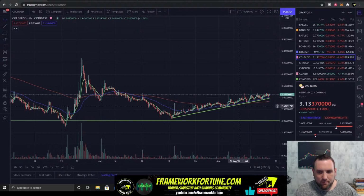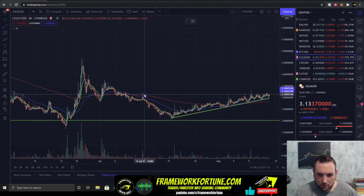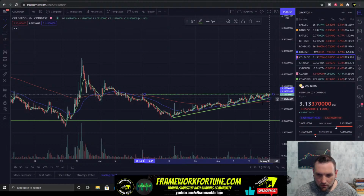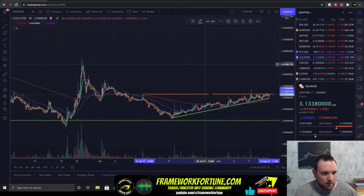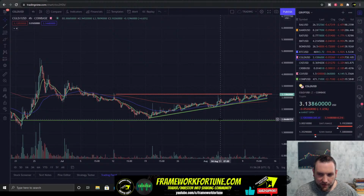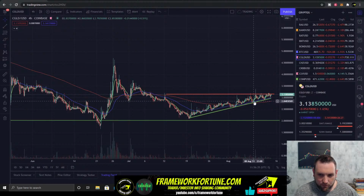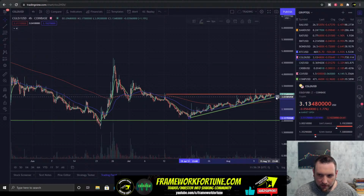I may just hold CGLD. Because on the 4 hour, it's been building up nicely since the 19th. Yeah, I think I may just hold CGLD for today. See if it gets one of these rips. Because this is a beautiful, beautiful triangle pattern, and it's very close to breaking out.